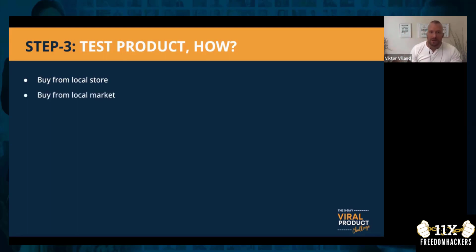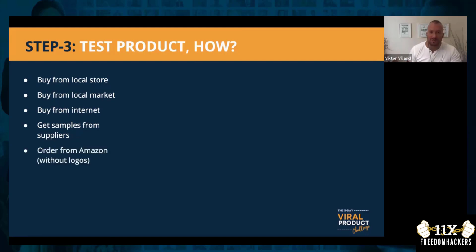That's the requirement, right? When you buy it from a local store or local market, you can see the quality. Or buy it from the internet, you can still receive it, right? Just check the quality, and make sure there are no other brand logos on there. You could also get samples from suppliers, like, can I get 10 samples of this product now? Maybe you're lucky enough to get samples of what your ideal product is. Who knows? Depends on the product.